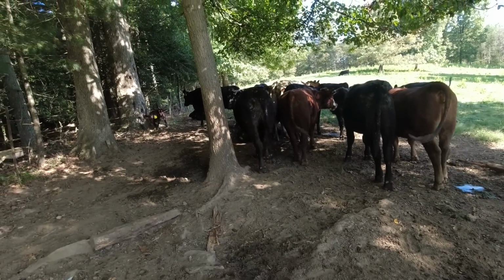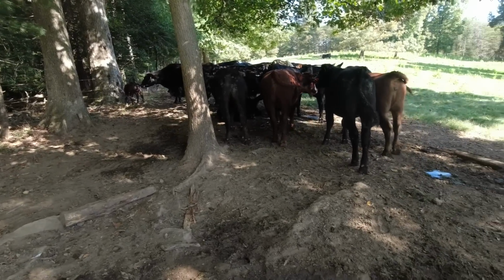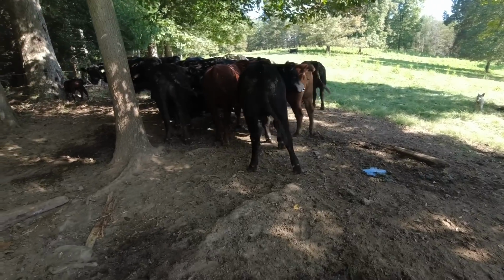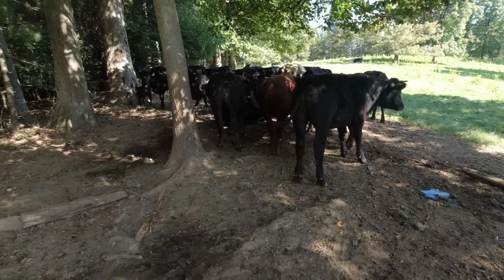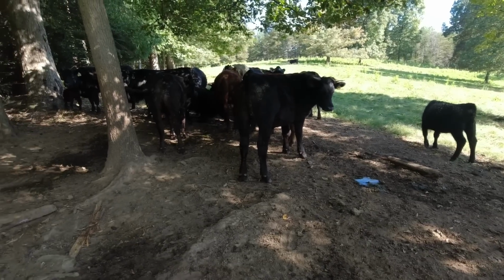So we've got a few mama cows left. Our bull Mongo is gone. We've shown that Mongo's gone, so we potentially could calve up until, I think it's next June. I need to look at the calendar, but I believe it's next June. We potentially could calve up till then.